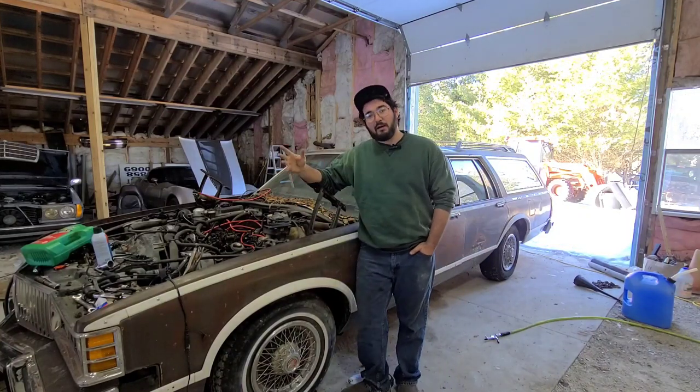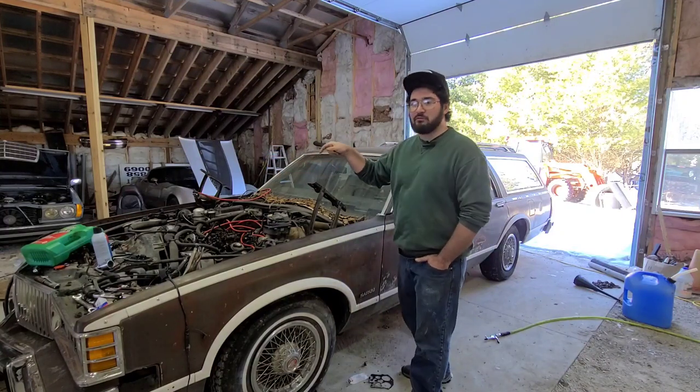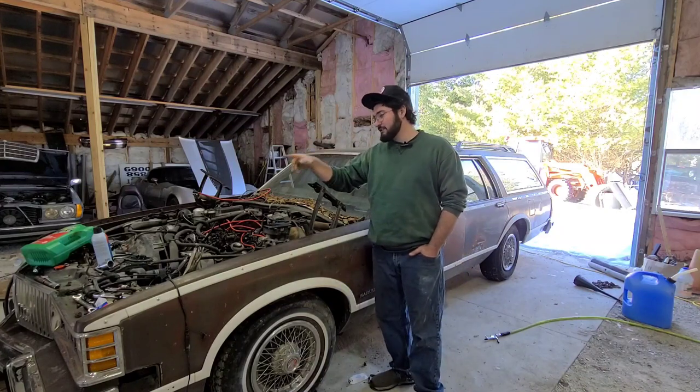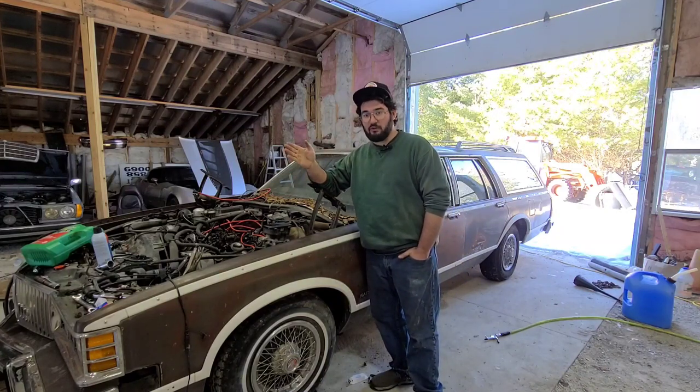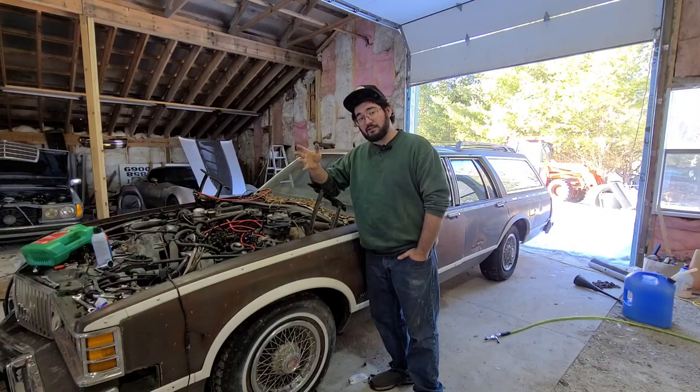It probably just wasn't that popular of a car back in the day, but it was pretty bougie level of car. Leather interior, built-in CB radio, all sorts of little oddities in this, and a big V8 307 Oldsmobile, rear wheel drive, but it does have a 4-speed automatic. So that's kind of nice.